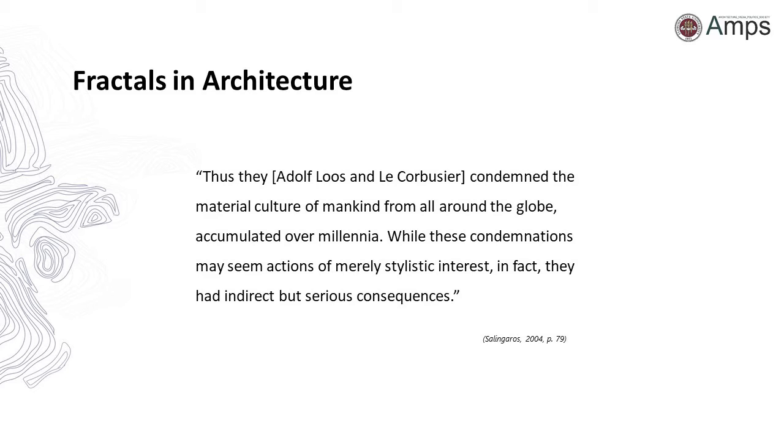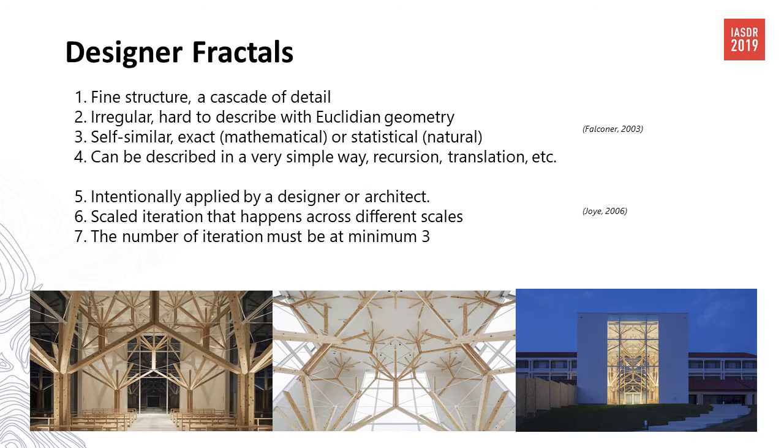If we are to combine the reflections of architecture theorists around pattern and ornament to those of mathematicians, we could amend the list of characteristics set out by Kenneth Falconer to describe what we can now call designer fractals. These characteristics would include a fine structure, cascade of detail, irregular, hard to describe with Euclidean geometry, self-similar, whether it be exact or statistical, can be described in a simple way, recursion or translation, etc., intentionally applied through scaled iteration, with the three-time nested iteration of shapes.